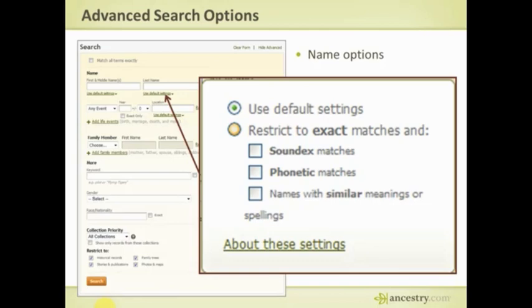That doesn't really tell you a lot, but what that means is the default settings are very fuzzy. We're trying to take into consideration all the different ways your ancestor's name could be spelled. And we employ a few different types of tools and algorithms. Soundex is included. We look for phonetic matches. But sometimes some of those tools can throw things off depending on the name and how the name was misspelled or how it's listed as we wouldn't expect it.